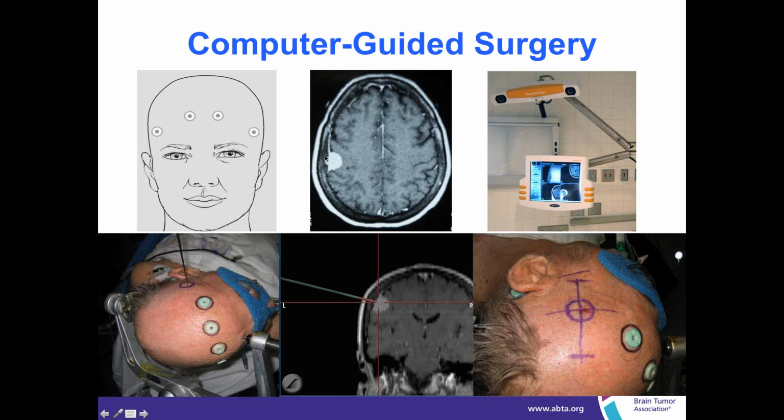Then we do a CAT scan or an MRI scan with the markers, and here's one of those markers, and here's the meningioma. We feed that into this computer workstation in the operating room, and then we can see everything in 3 dimensions. And there's a camera system that sends out infrared light that then tracks this instrument, which is a pointer, so that after we calibrate, here are those markers, we touch each of these areas to let the computer know where the patient is in space.